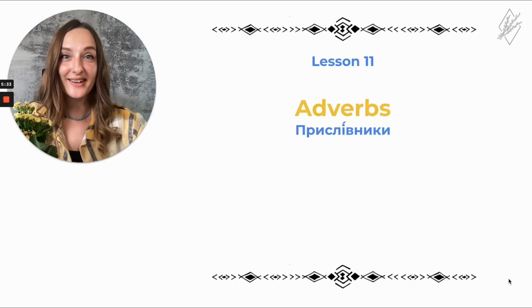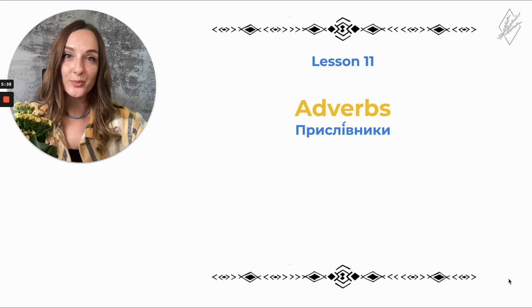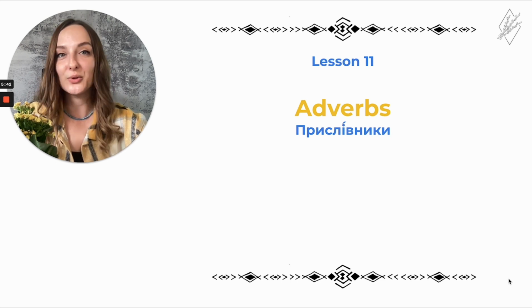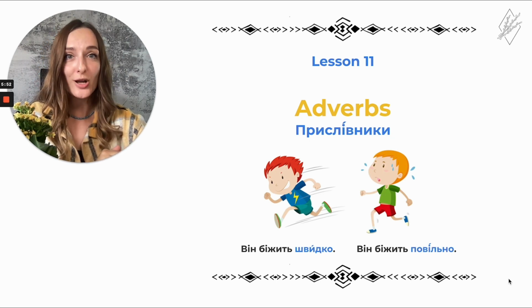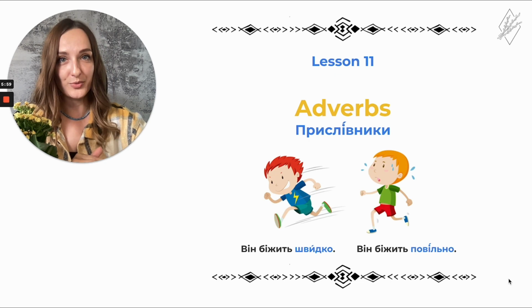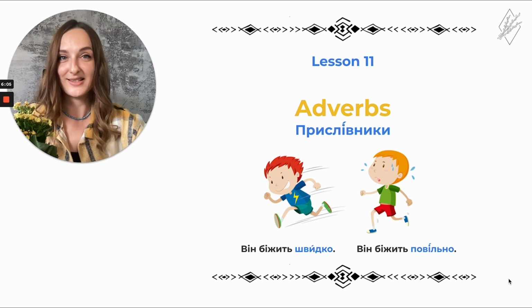Today we are having the 11th lesson for beginners and we will talk about adverbs or прислівники in Ukrainian. We will find out what it is and how to use it in sentences. Here, by the way, you can see a small spoiler. Він біжить швидко, він біжить повільно. Швидко і повільно are adverbs. So these are those words that help us to describe additional characteristics in the sentence.